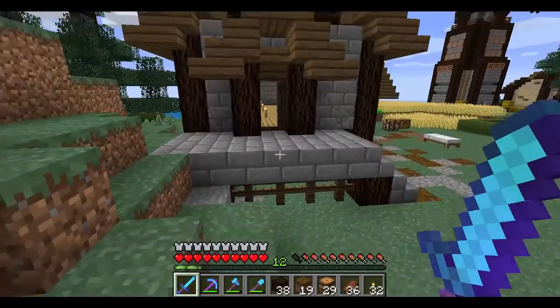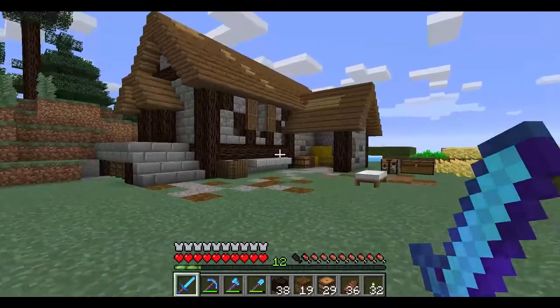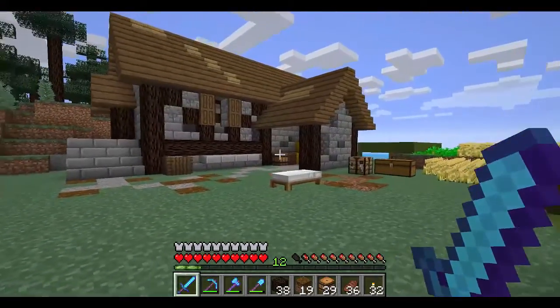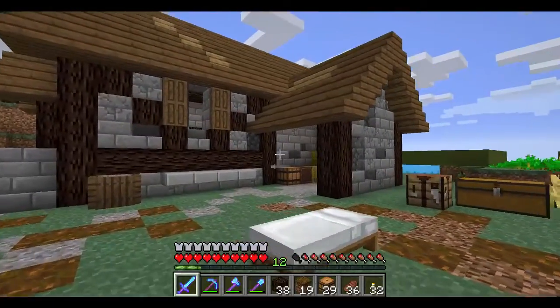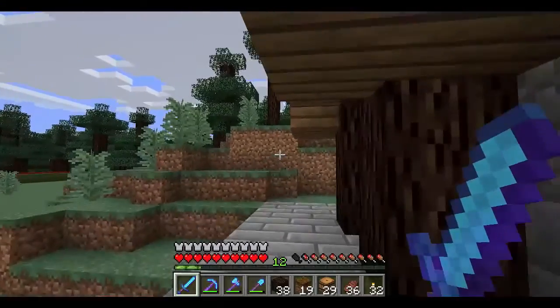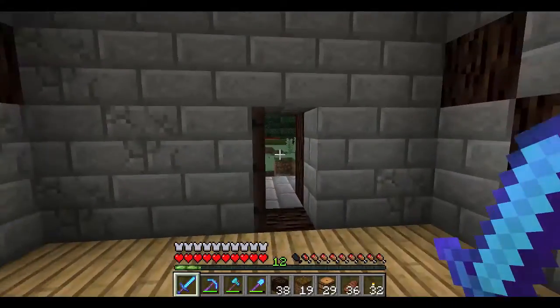As you can see, we have finished, well, not 100%, but we finished the outside of our farmhouse. It's just a small building. I was going to have this enclosed and have part of the house, but I decided not to. So inside, as you can see, we haven't done the interior yet.